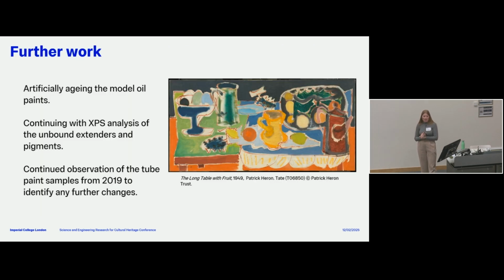So my next steps are to artificially age the model oil paints once they've been dried. I'm going to continue on with my XPS analysis of unbound pigments and extenders in order to answer the question, can epsomite form without the organic fluid binder, the oil? And then to continue the observation of the tube paint samples from 2019 to see if we can still identify further changes and see if we can develop a better method of microscopy.